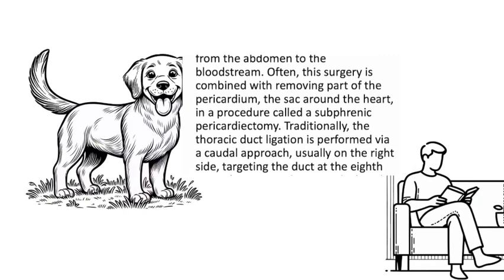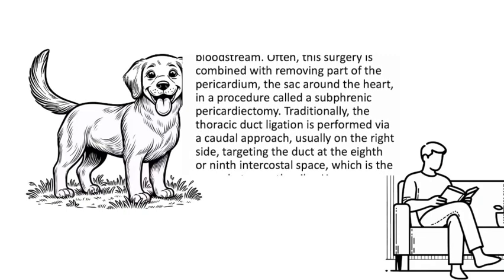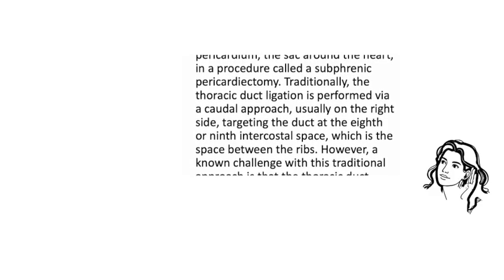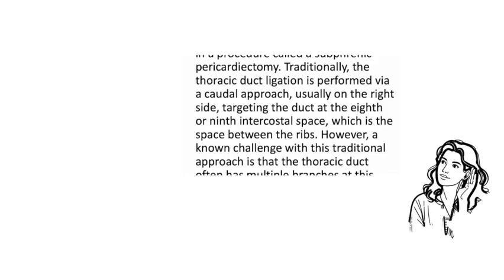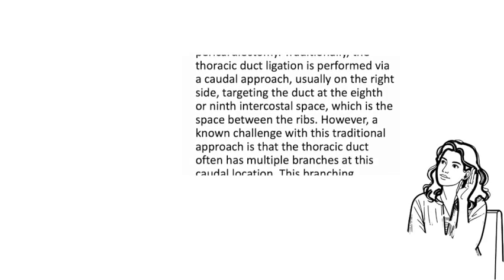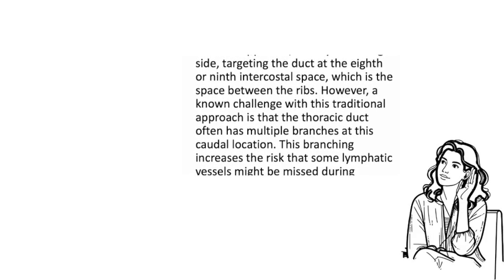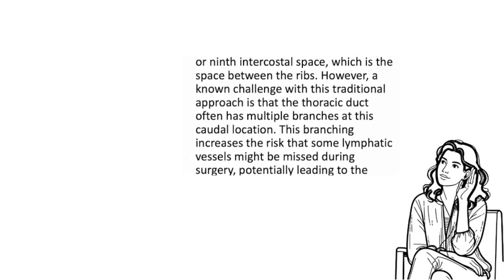Often, this surgery is combined with removing part of the pericardium, the sac around the heart, in a procedure called a subphrenic pericardiectomy. Traditionally, the thoracic duct ligation is performed via a caudal approach, usually on the right side, targeting the duct at the 8th or 9th intercostal space, which is the space between the ribs.